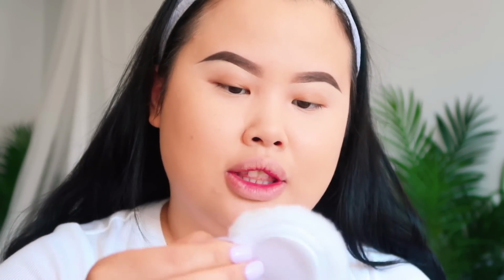And to set all of that in place, we're gonna go in with an affordable loose powder. This is the Airspun loose face powder. I don't think you can find this at Target. I couldn't find it at my Target, but I definitely found it at my Walgreens, so definitely check out your Walgreens. It does come with this puff thing, but I don't use that.